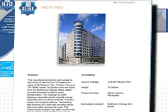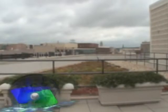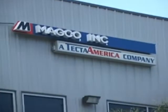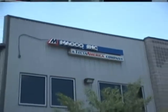Kellyanne Whitley is with Blake Real Estate, the owner of this 10-story building that features the first high-elevation green roof in Washington. Building a green roof is no easy task, though, especially if it's being retrofitted. Patrick Bollinger is a project manager for Tect America. Green roofs are not a great fit for every roof.